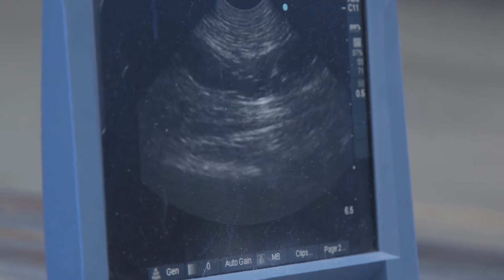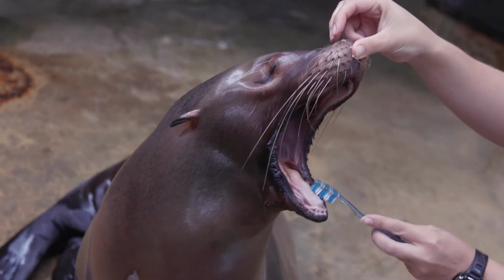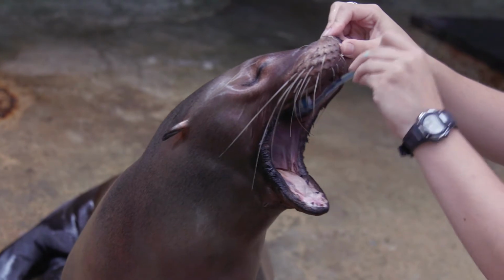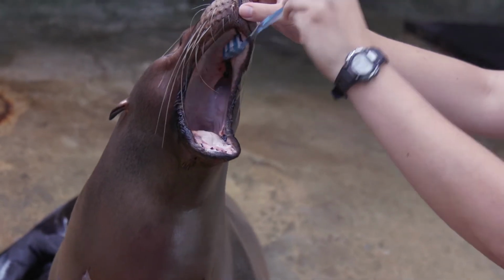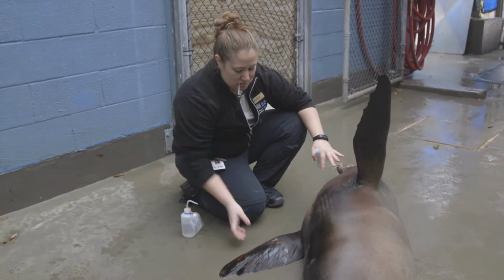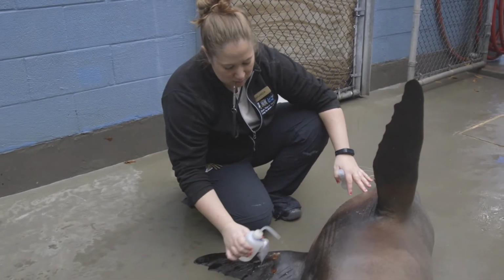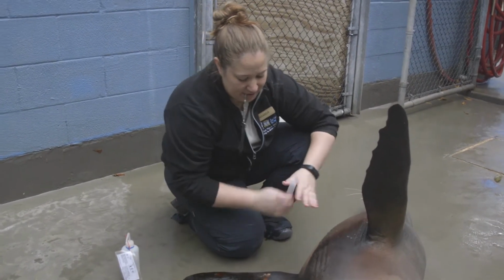So Lilli is trained on a multitude of behaviors that allow us to take care of her. A big one is that ultrasound and other things like oral care. So we can keep her gums nice and healthy, which ultimately is going to impact the rest of her body. So she receives an oral treatment twice a day. She's also trained on a voluntary blood draw. So we draw her blood once a month. She'll just lay on her side, let us poke her with a needle and get that blood sample. And that allows us to monitor her heart condition as well.